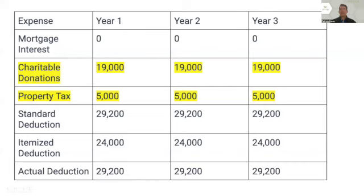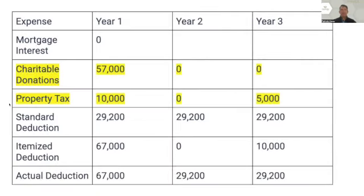Here is a very simplified example. Now, without bunching, these taxpayers have $19,000 in charitable donations and $5,000 in property taxes. She and her spouse get no benefit from her donations, as she only qualifies for the standard deduction in all 3 years. Now, with bunching, she has $57,000 in charitable donations, and she also bunches 2 years of property taxes to add $10,000.